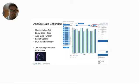Okay, so now we have the analyzed data continued, and we're switching over to the concentration tab. The concentration tab was also just added, and for the most part, this page is going to be really beneficial if you have a higher dead count, because those red bars are really going to show you, hey, you have 30% of your cell culture as dead, and you probably need to go ahead and recreate your cell suspension.